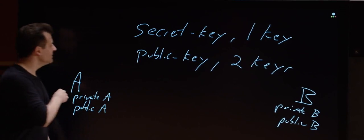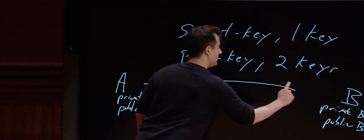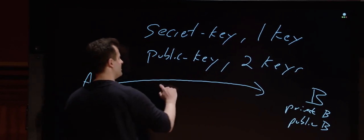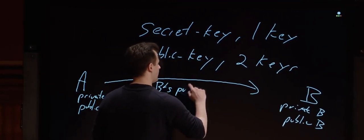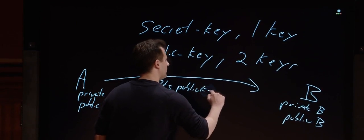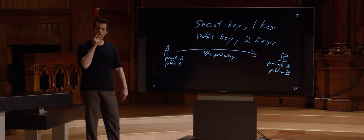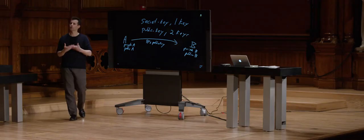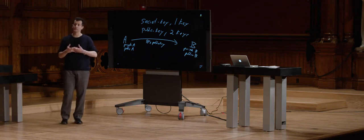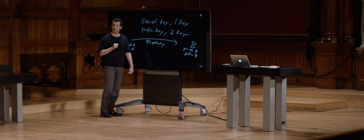And so when Alice wants to send Bob a message, she sends it from A to B, and she uses Bob's public key. Bob, upon receipt of that message, uses what? His private key to decrypt it. And again, for now, let's just stipulate there's a mathematical relationship such that algorithmically, Bob's private key can undo the effects of Bob's public key.